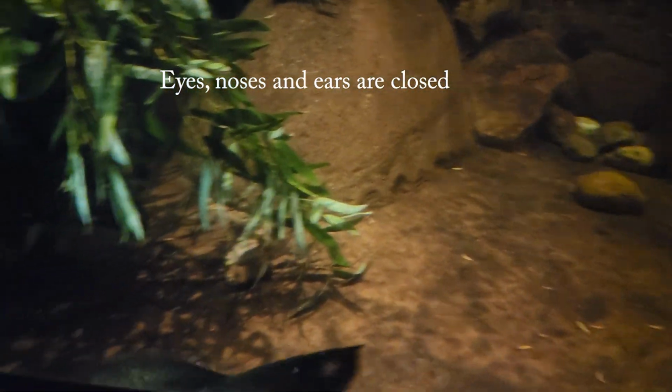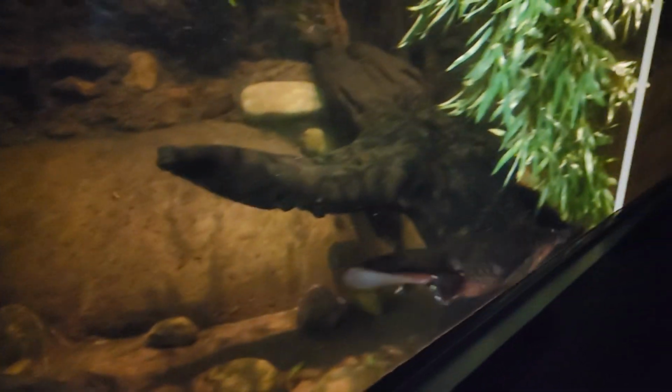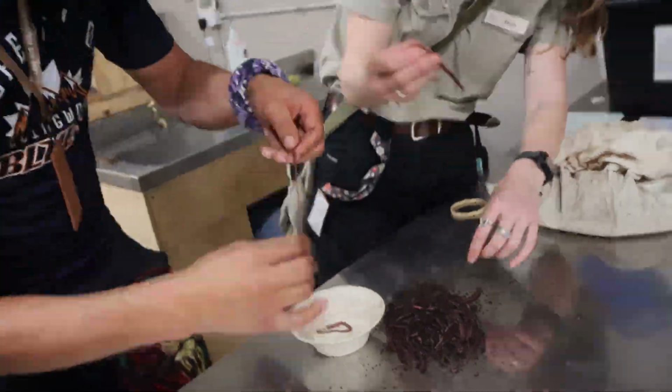The platypus is 37 to 63 centimeters long, can weigh 3 kilograms, can swim 35 kilometers per hour, lives to about 16 years in the wild, and has an incubation of 10 days.